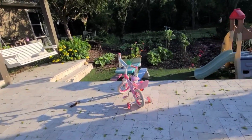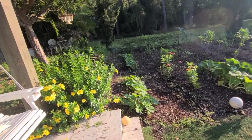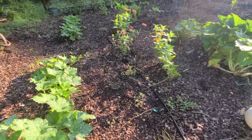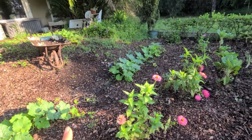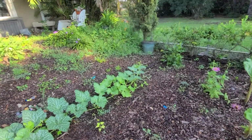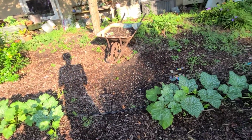Over on this side of the garden, we've got a couple Seminole pumpkins I planted here. These actually I started late spring, so they've got a little head start on the ones that I started in May. I usually do my main patch at the end of May, early June. So those are doing pretty good.